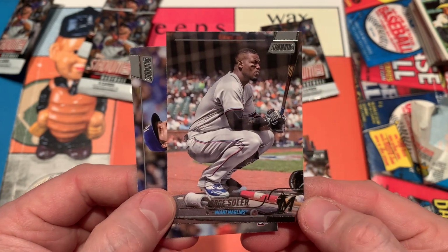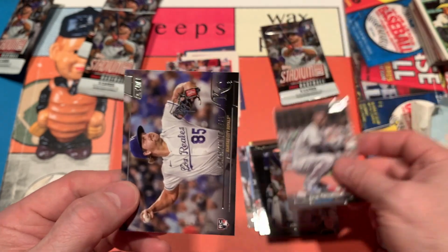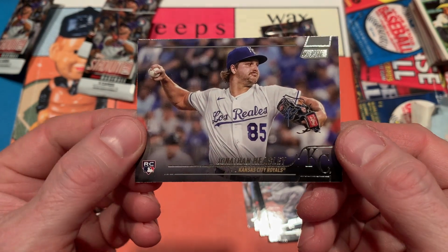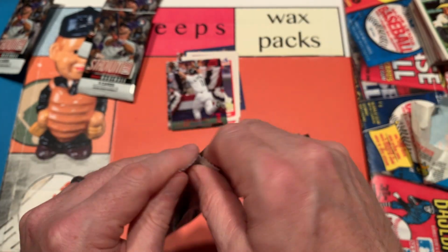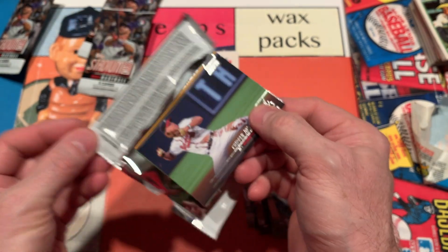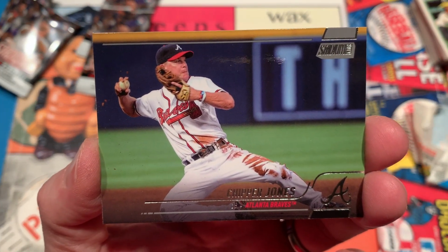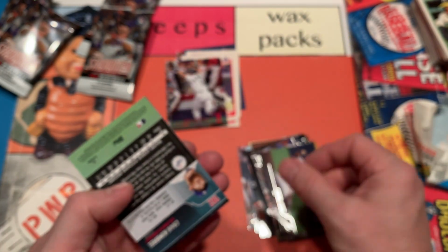Jorge Soler squatting in the warm-up in the on-deck circle, that is. And a Jonathan Beasley is going to close out pack number 3. Jonathan Beasley. Last pack of Stadium Club and the last thing that was in that brown bag. We're going to lead things off with Chipper Jones in this pack. Nice shot of Chipper there, going to one knee, making the throw from third.